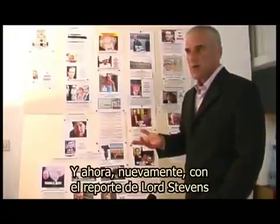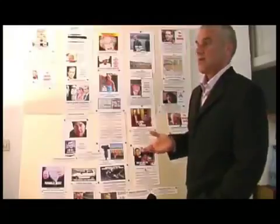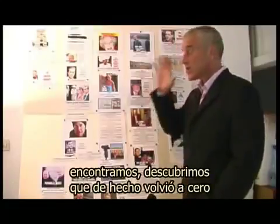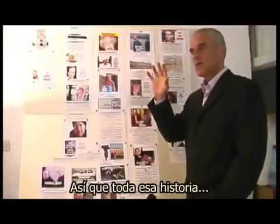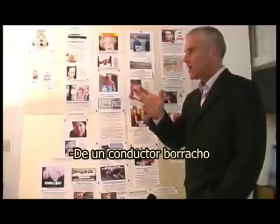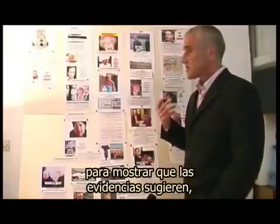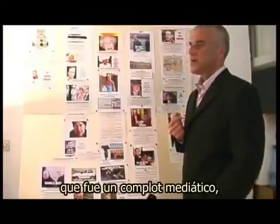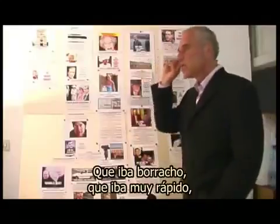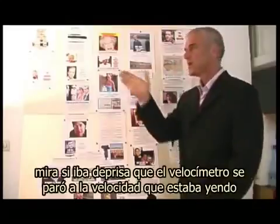And again, with Lord Stevens' report, we've now discovered that indeed it did revert to zero. So this whole story of the speed of the car, the speedometer, driven by a drunken driver, was all planned, I believe. The evidence suggests that was the media ploy to create this character of Henri Paul. He was drunk. He was driving way too fast. Look how fast he was going. The speedometer stuck on that speed that he was doing.